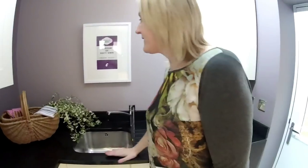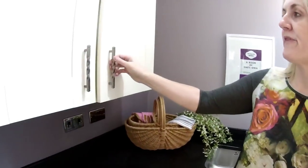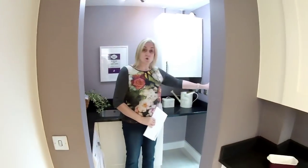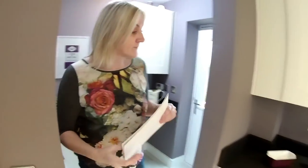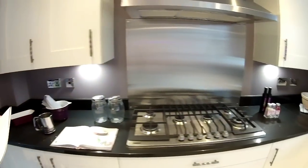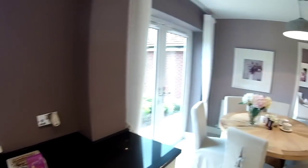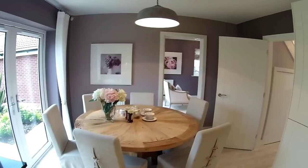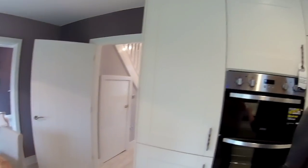Beautiful work surface. They followed that through from the kitchen, which is very, very nice. And then you've got cupboards there for whatever you have to store away. Your door to the back garden or the side of the house is there. And then you're back into this beautiful kitchen. The dimensions for the utility laundry room are 2 metres one by 5 metres six.